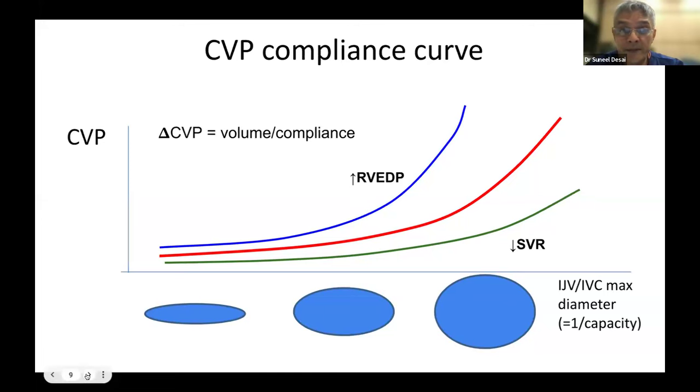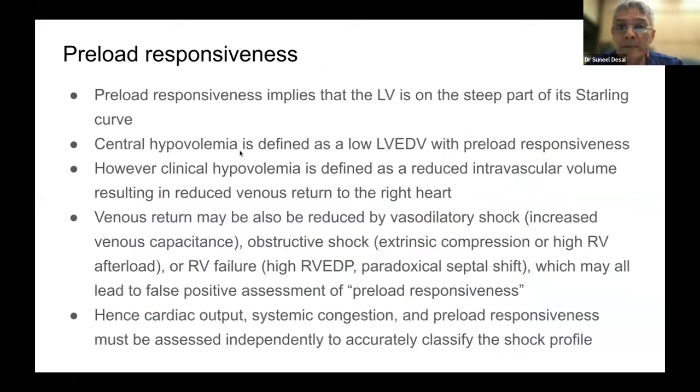The other bit of confusion, just to elaborate on this, is preload responsiveness. All that means is that the left ventricle is considered to be on the steep part of its Starling curve, irrespective of whether it's failing or not, whereas central hypovolemia is defined as a low left ventricular end diastolic volume, i.e. the left ventricle is empty. It doesn't tell you anything about the right ventricle, and you've got to be careful of that. So you've got to see both ventricles, really.